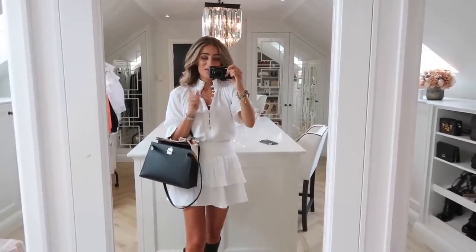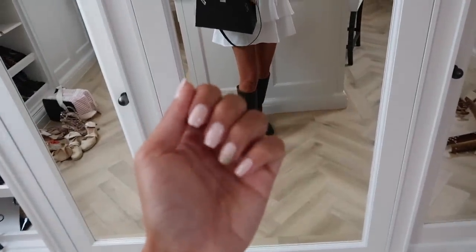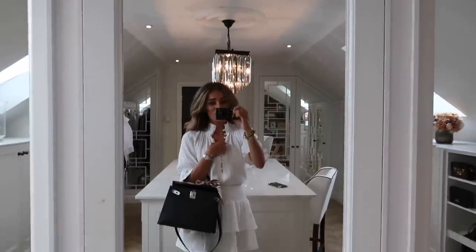The car is ready to go. I've got Alex with me. I've got fresh nails, which you would have seen in another video, and fresh hair as well. So we're all good to go.